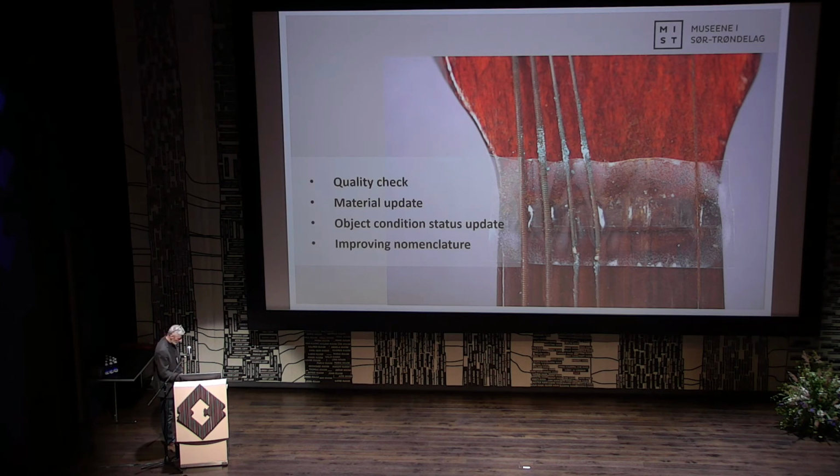So what we thought, okay, we need to quality check our catalogs. We have 66,000 objects only registered, plus probably at least 50% are not registered, so it's nearly 100,000. How do you do that? We need to update materials. It would be nice, wouldn't it, to open the catalog and read what it's made of instead of just going and identifying them in situ. We need to update in which condition they already are in our catalogs, and we need to start talking about improving our nomenclature, and we're working on it now.